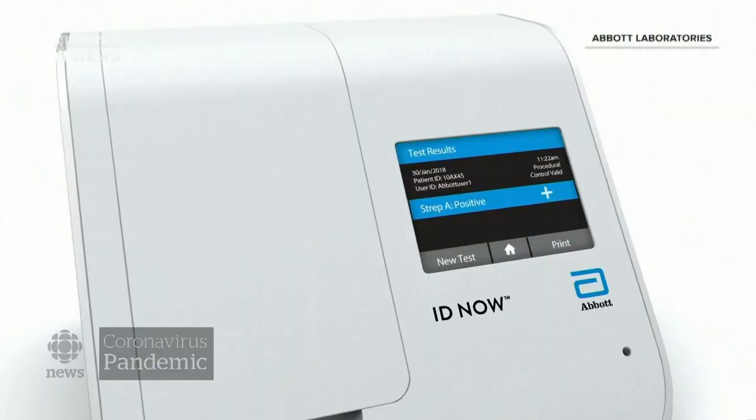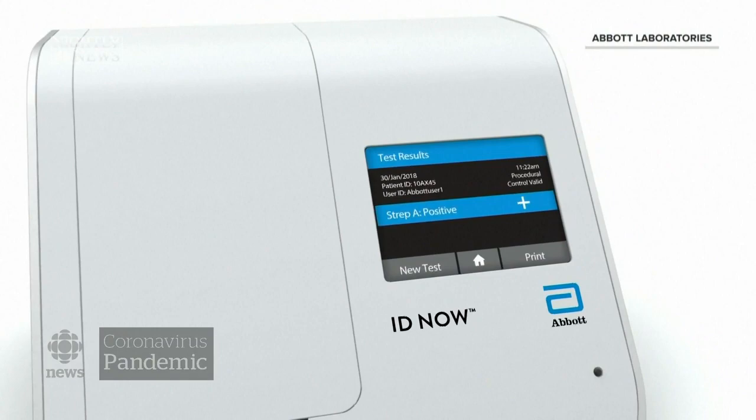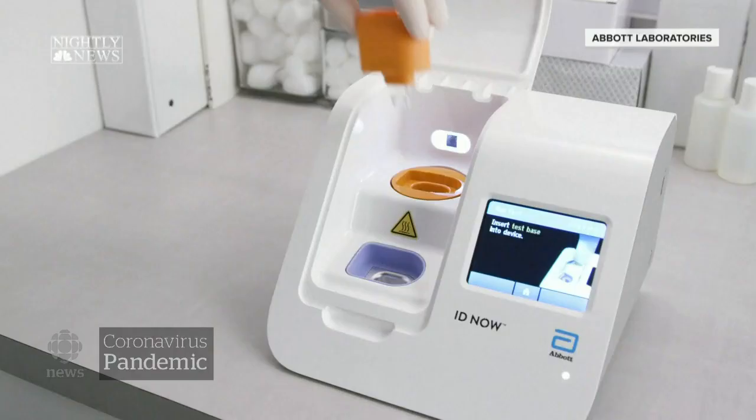To rely solely on rapid tests, as the White House does, is a mistake, says this doctor. Too often people take a negative test as they don't have COVID, they do not need masking, and they do not have to change their behavior. That is not how these tests should be used.